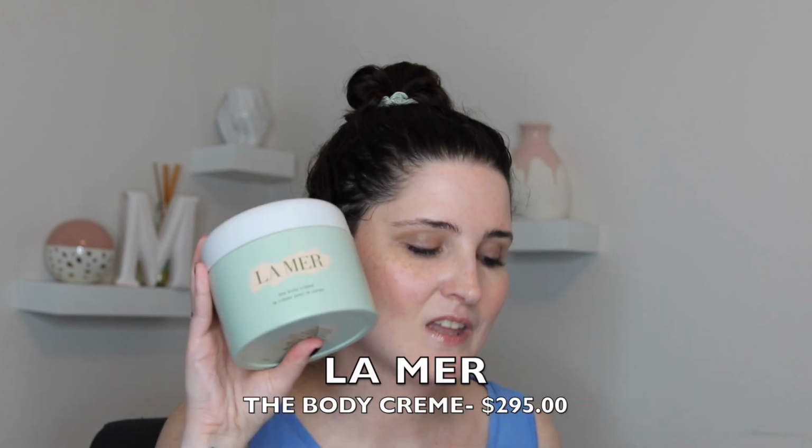So here is the second most expensive thing I'm going to talk about. This is for your body, not really your face, but you know, skincare is skincare. Skin is skin. Body has skin, not just your face. And it's the La Mer The Body Cream. Is it ridiculous to spend this much money on a body cream? It is. I know. It's stupid. You can laugh at me. It's fine. Will I probably do it again? Yes, I will.